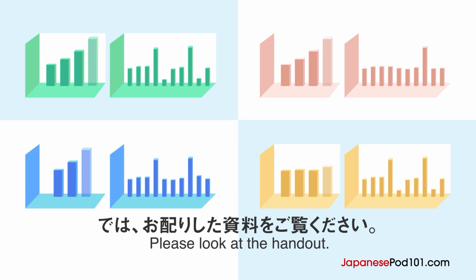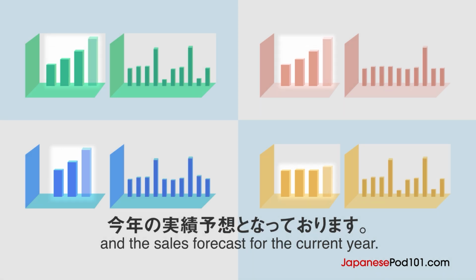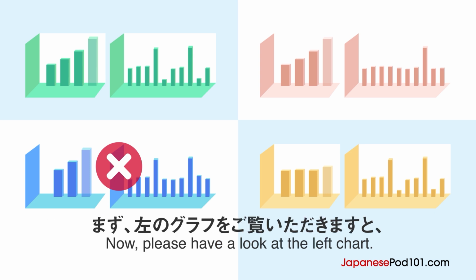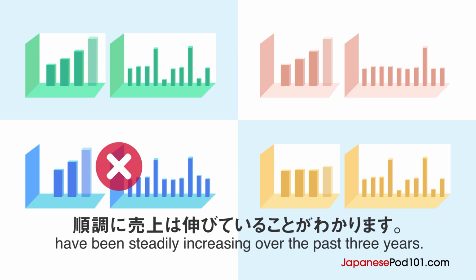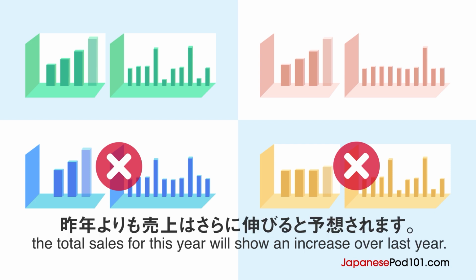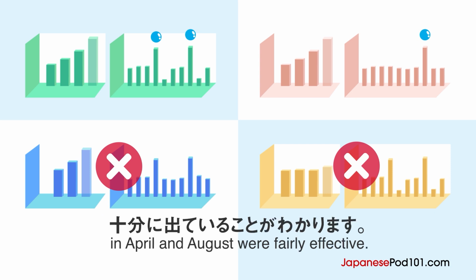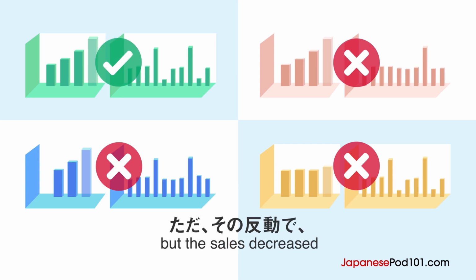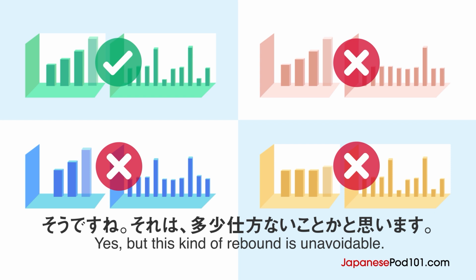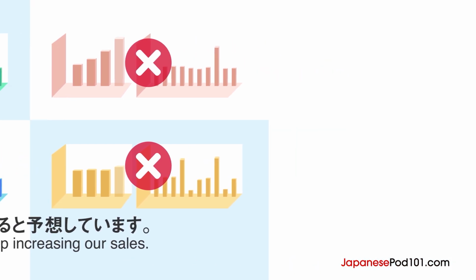では、お配りした資料をご覧ください。左側のグラフは、過去3年間の弊社の売上高の推移と、今年の実績予想となっております。また、右側が今年10月までの月別売上高の推移を示したものです。まず、左のグラフをご覧いただきますと、過去3年間、順調に売上は伸びていることがわかります。また、今年もこのまま順調に推移しますと、昨年よりも売上はさらに伸びると予想されます。次に、右のグラフを見てください。今年4月と8月に行ったキャンペーンの効果が十分に出ていることがわかります。 なるほど。ただ、その反動でどうしても5月と9月の売上は下がってしまいますね。 そうですね。それは多少仕方ないことかと思います。今年の年間売上の予想としては、このままいきますと、昨年を上回ると予想しています。 Did you get it right?